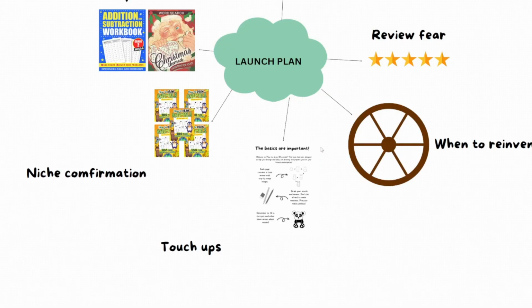So let's move back to our launch plan here, and we're going to move on to the section called touch-ups. Now, this might seem like a minute factor to focus on, but when it comes to launching your books, during that launch period, like I say, you want to do everything you can to get as many sales as possible. So if that's going to be running ad campaigns, going into bigger niches, making your book look as nice as possible, using A+ content, doing everything you can. And what people tend to miss out on is the touch-ups that they can do to their book to just improve that customer experience that little bit.